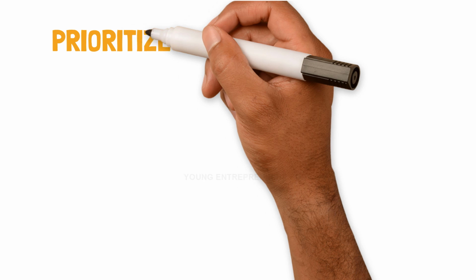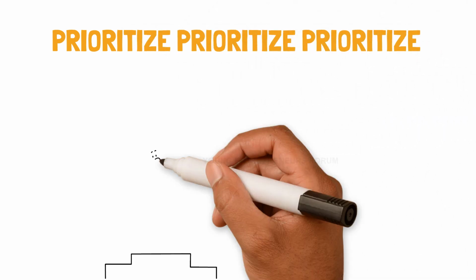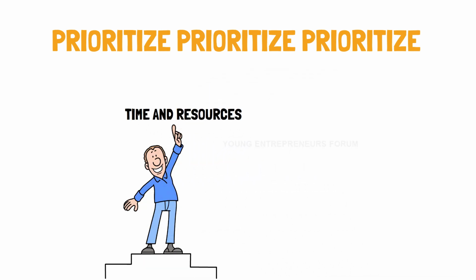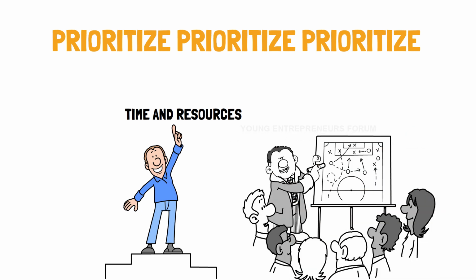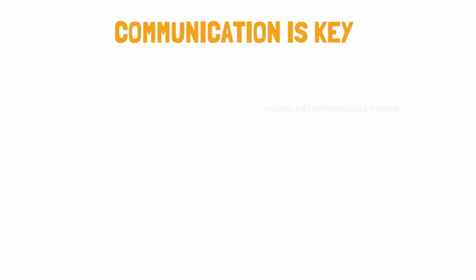Next up, prioritize, prioritize, prioritize. It's important to identify the most critical tasks and allocate your time and resources accordingly. By tackling the most crucial aspects of the project first, you'll reduce the risk of delays and ultimately meet your deadline with ease. Communication is the key to success.